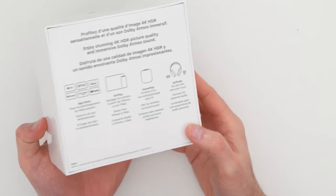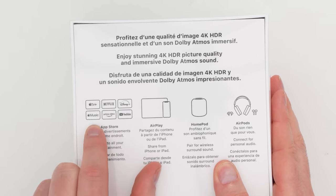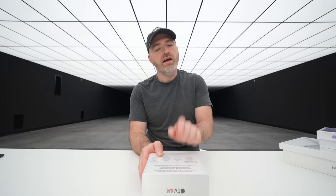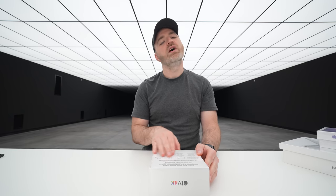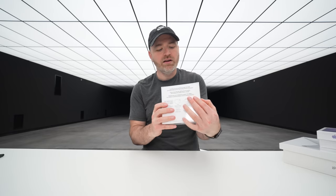Also, we have 4K HDR on here. You have the TV calibration stuff. Look at this, a little advertising on the back for Disney Plus, Netflix, the competitors, of course, starting with Apple TV Plus. AirPlay is a nice thing to have from your other Apple devices. It works really well onto your Apple TV. If you have any of their audio products as well, like the HomePod, I don't have any of those. I do have AirPods. Well, anyway, those things interact well also.